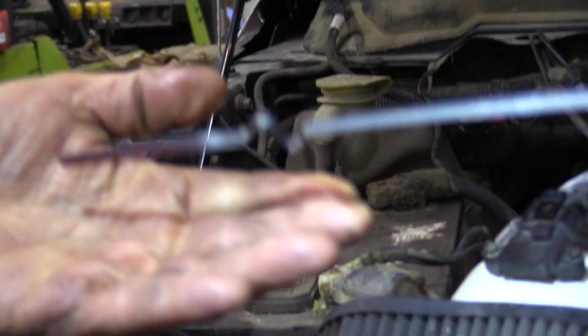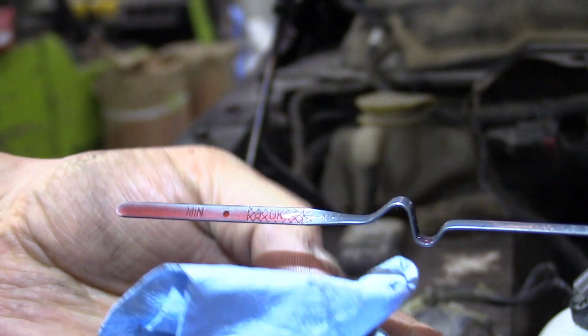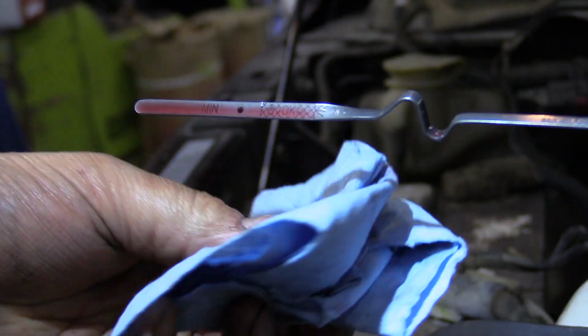So right there's my fluid level. I'm right there at the max with the engine off, okay? Now I'm going to go ahead and start it up, and then we'll recheck it. You want to make sure you're on level ground, and everything's level when you check it as well.